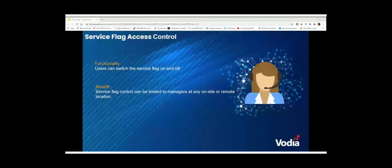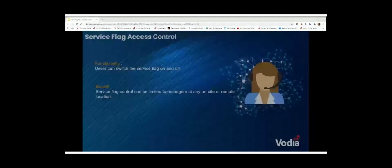Or the opposite, on a really slow day, a remote manager can activate a service flag that shrinks the size of the group answering calls and frees up Bill or Betty to work on other projects rather than always being available for the group calls.